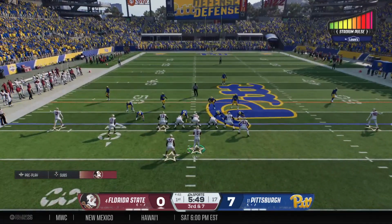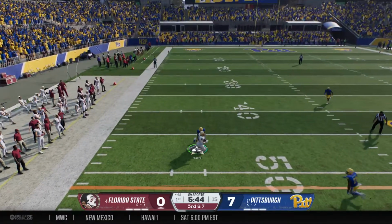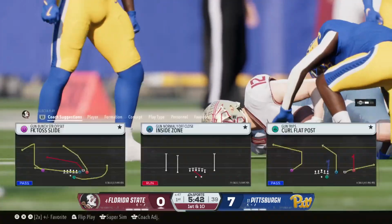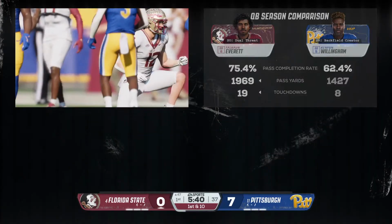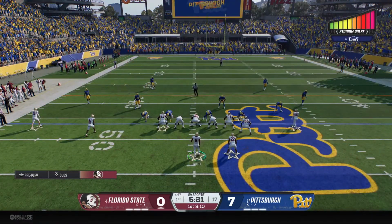The offense facing a tough conversion here. 3rd and long from the 42. Looking for the wideout. Oh, he makes the catch. They make the stop at the 47. That's enough for a first down. And the Noles pick up enough for a first down.